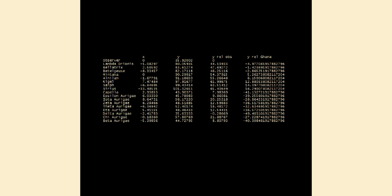For y rel obs, y coordinate relative to the observer at Brimham Rocks, you just subtract the y coordinate of Brimham Rocks, which gives Brimham Rocks itself a y coordinate of 0, and relative to Ghana, you subtract the y coordinate of Ghana, which is of course 90 minus the latitude of that point on Ghana. That gives us these coordinates of the ground positions of those stars on an AE projection centred on the North Pole.